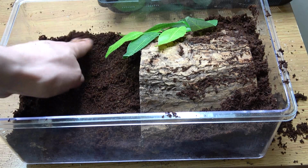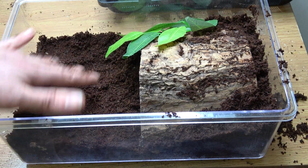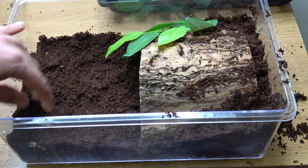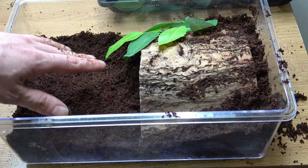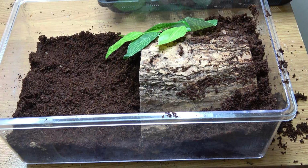Now, being a Grammostola, he wouldn't normally like the substrate being this damp. This was actually hydrated about, we're going back about 3 weeks ago now. I should have really put it in an airer or something to dry it out a bit more. So I'm going to add a thin layer of drier substrate on the top so that he feels happier, and grab a water dish.